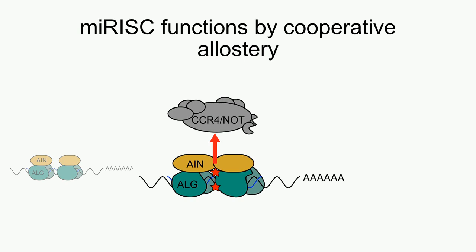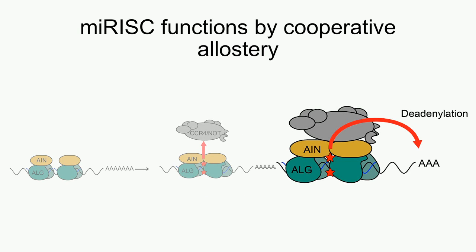However, this does not tell us if the recruitment is sufficient for activation. So one other possibility is that there is further regulation and that you could have activation of deadenylation through this allosteric regulation here.